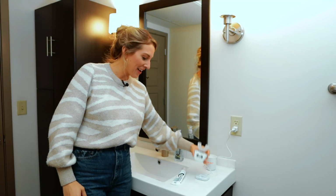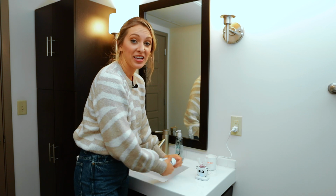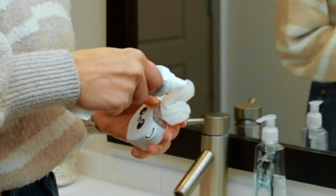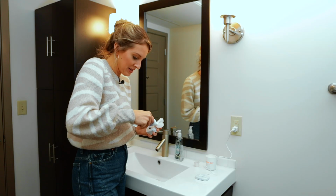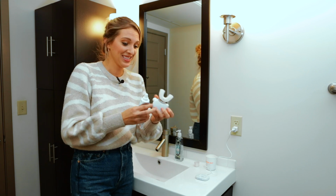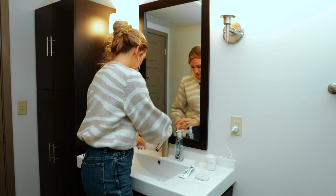Now, next up, we have our nifty difty Panda toothbrush slash whitener slash gum massager. Very, very handy, 3-in-1, gotta love it. So you just put the toothpaste in here. You can use your own. I feel like that's excessive. That's a lot of toothpaste. And in the bottom, I feel like I'm gonna be just foaming at the mouth. Okay, and then wet it.